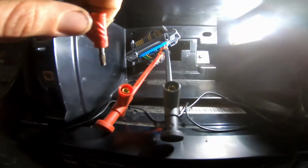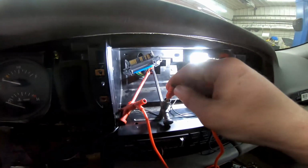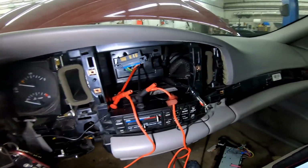And then here I'm going to connect the jumper wire. Now this is just one jumper wire with a banana clip end on it, and it's going to connect to both of the leads I put in, and that will complete the circuit so that the communications network is now completed.